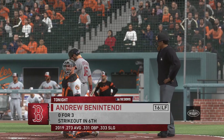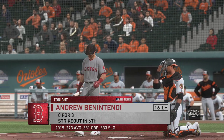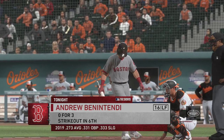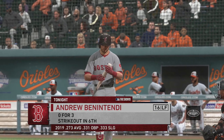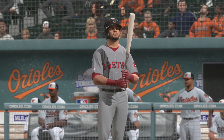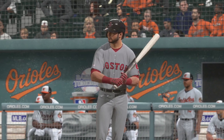Standing in, Andrew Benintendi starting things for his side in the ninth as they face the improbable odds of trying to come back in this one. Yeah, not a lot of hope for them at this point. These guys know these bats still count, at least for their own stats. You can't mill in your chances as a professional.